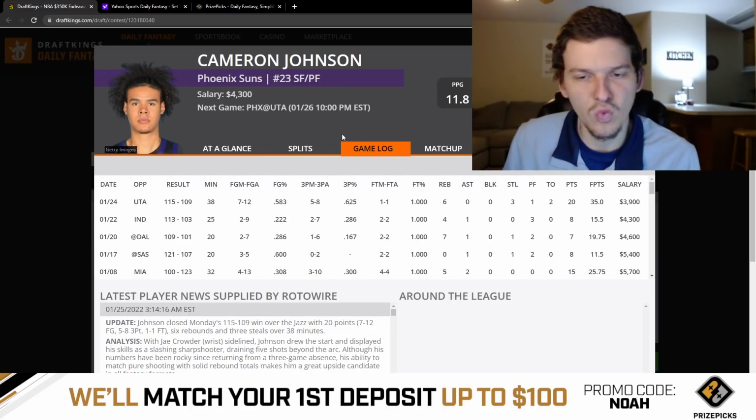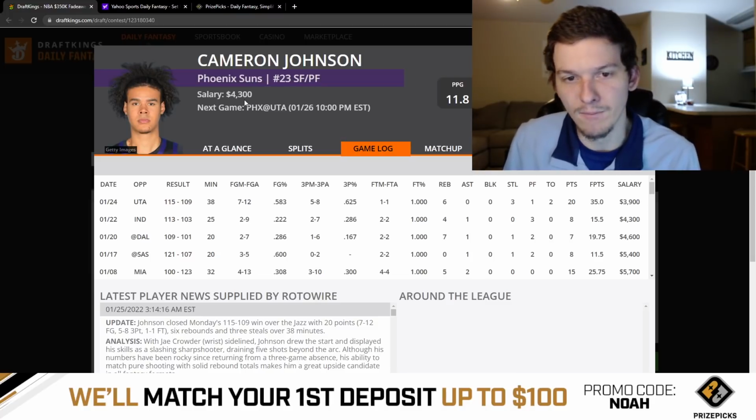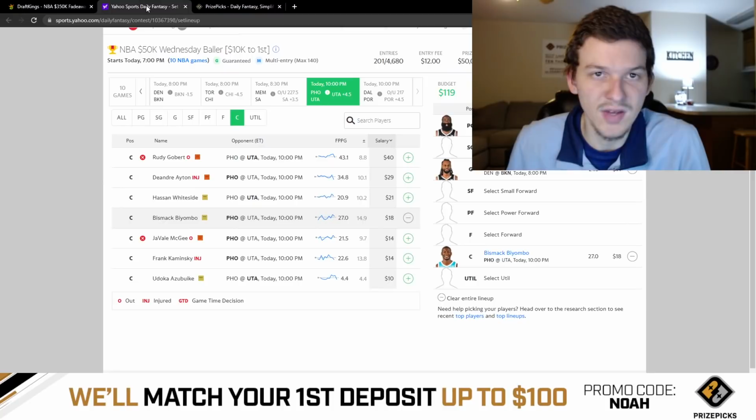Cam Johnson, really, really good shooter. Doesn't do much else outside of shoot and grab rebounds. But he's going to be on the court a ton. He's going to play a ton of minutes. He's going to get plenty of open looks, and he's a knockdown shooter.